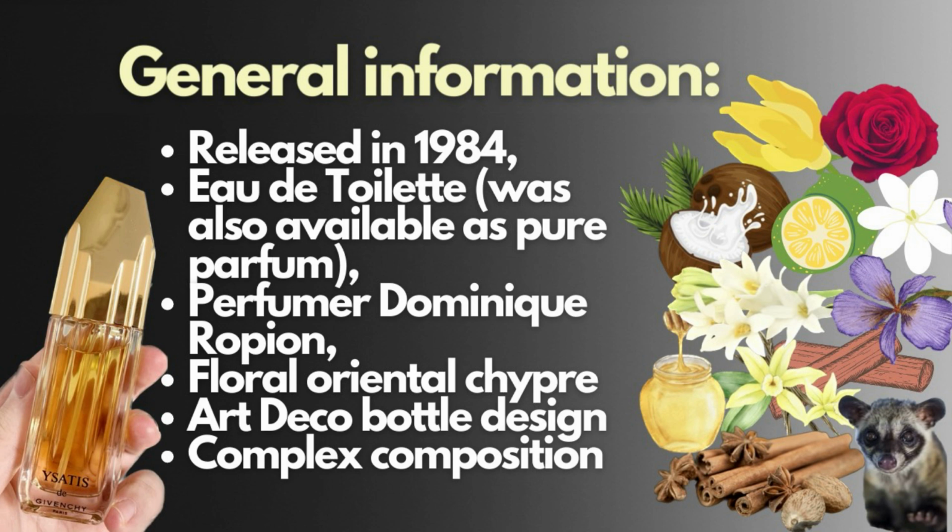This is a vintage bottle. This is not the newest formula, which I also had, and I'm not the biggest fan of, I have to admit. I only like the vintage formula. You can still find it on eBay for, I don't know, it is overpriced, but it's not crazy expensive like some discontinued fragrances like Midnight Poison and so on.